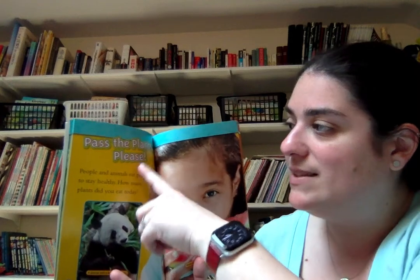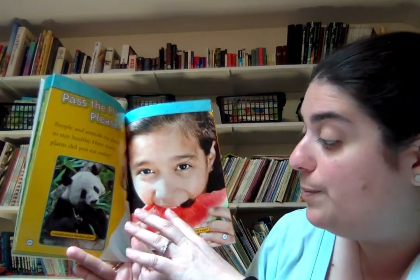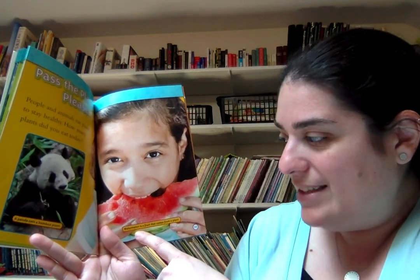Pass the plants, please. People and animals eat plants to stay healthy. How many plants did you eat today? So this panda eats a bamboo plant, and us, a human, says a watermelon is a fruit that comes from a plant. Ooh, I like watermelon.